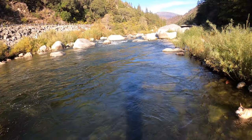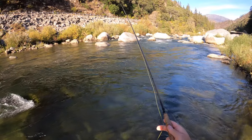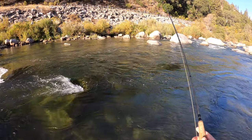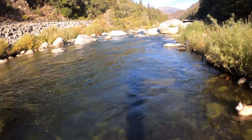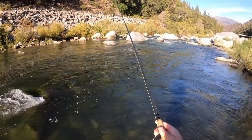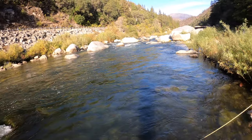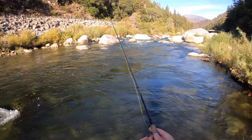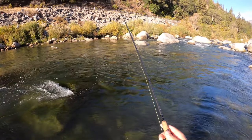That guy on a caddis, a red caddis, it's like a dark brown, almost red. I'm just bombing it out there, trying to get it down, get to the cider as quick as possible. No. Another one.